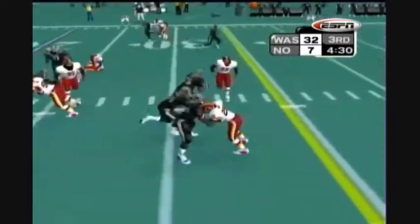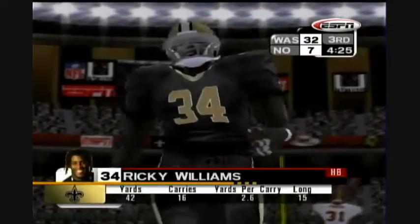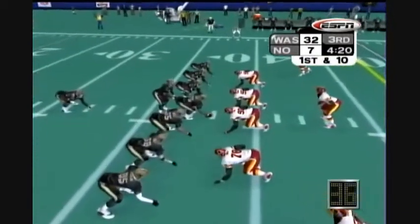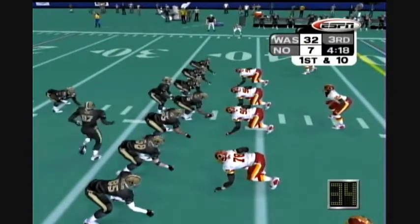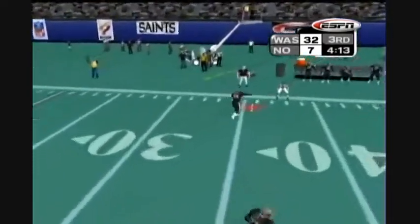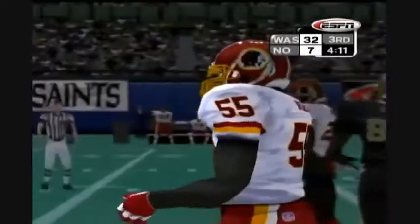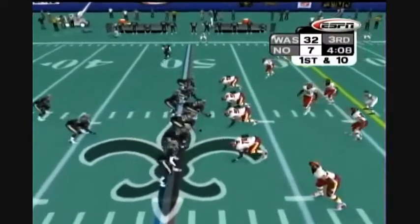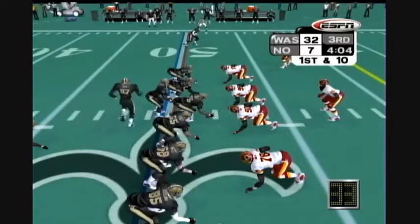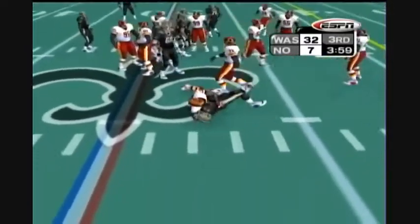It's a run. He passes the marker. Williams gets the first down. Great use of blockers on that play. Ricky Williams is the first player in the NFL to be a team's entire draft class. The quarterback drops back. Caught. He passes the marker. The 13-yard pass by Brooks. Raw play. Tackled by Shade.